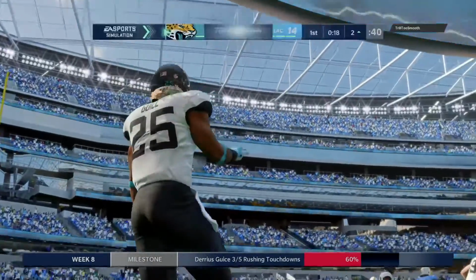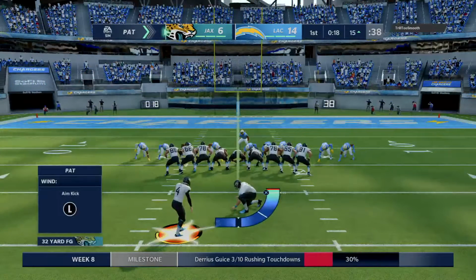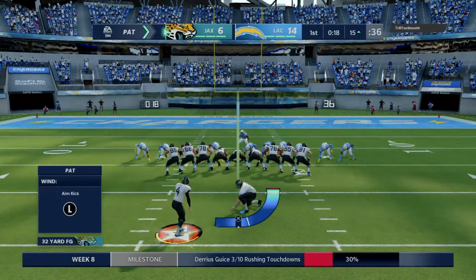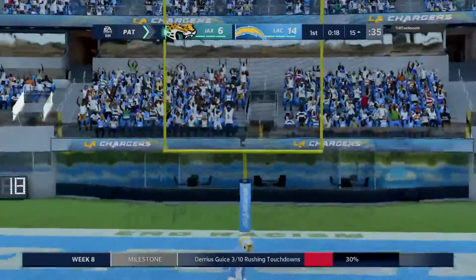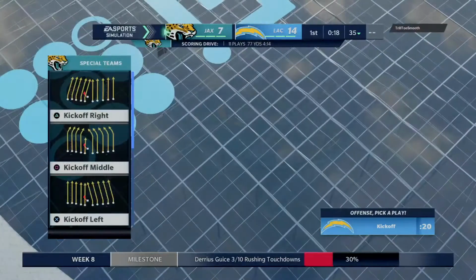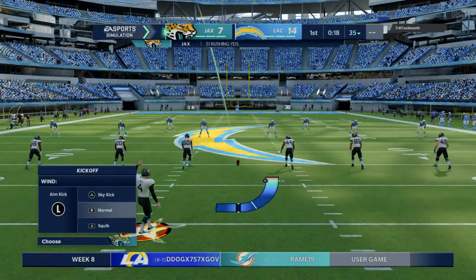Touchdown, Jackson. A great effort there. His 3rd touchdown now on the year. And the Jaguars are back within a score. And that one makes it 14-7. Makes the score Chargers 14, Jaguars 7.